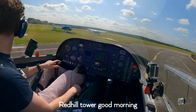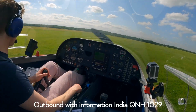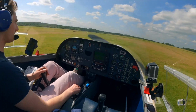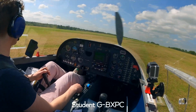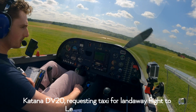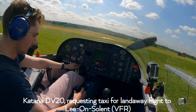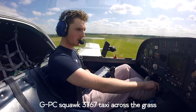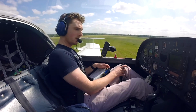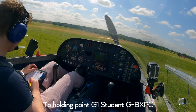Redhill Tower, good morning. Student Golf Bravo X-Ray Papa Charlie, outbound with Information India QNH 1029. Golf Bravo X-Ray Papa Charlie, Redhill Tower, pass your message. Student Golf Bravo X-Ray Papa Charlie, outside of Hangar 8, 1 POB, Katana DA20, requesting taxi for a flight to Lee-On-Solent, VFR. Golf Papa Charlie, squawk 3767, taxi across the grass to holding point Golf 1. Squawk 3767, taxi across the grass to holding point Golf 1, Student Golf Bravo X-Ray Papa Charlie.